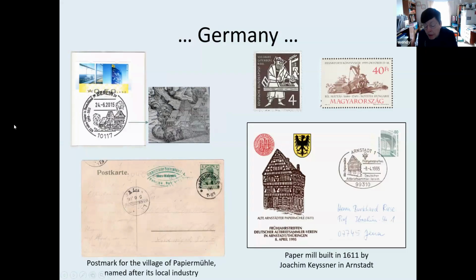The first mill in Germany was built in 1390 by Ullmann Stromer outside the gates of Nuremberg, and that employed Italian paper makers. And this postmark design here is based on an illustration from the Nuremberg Chronicle of 1493, showing a paper mill outside the city gates. It's not really surprising it was located outside the main town. Mills were notoriously noisy and smelly, and you really didn't want one close by residential areas.